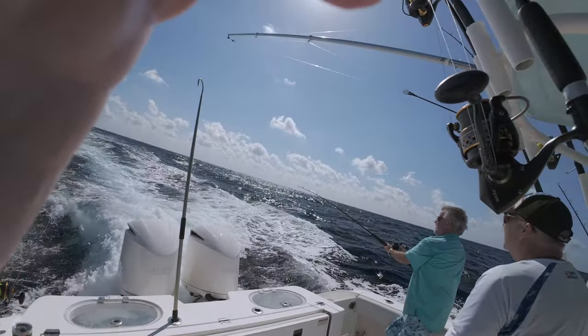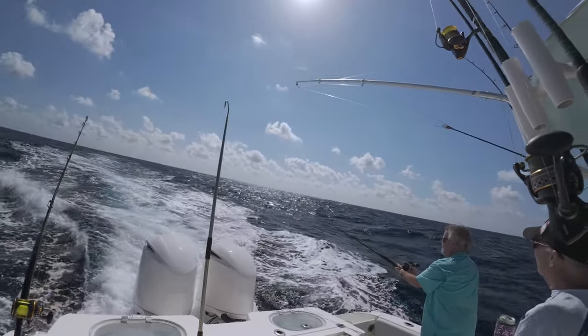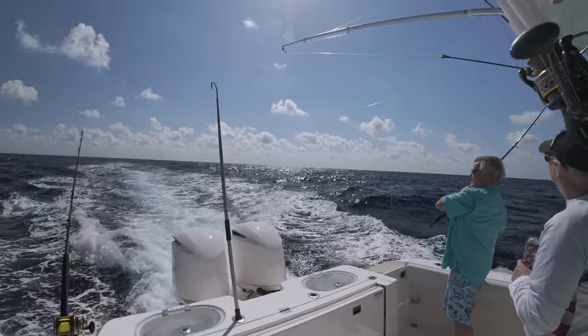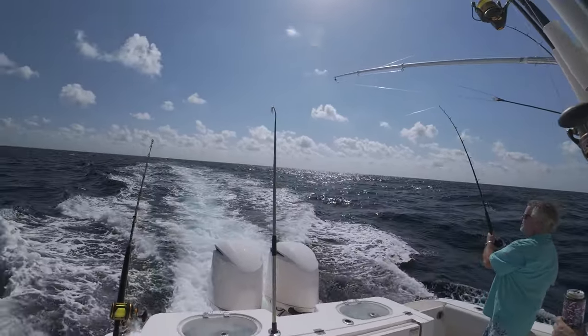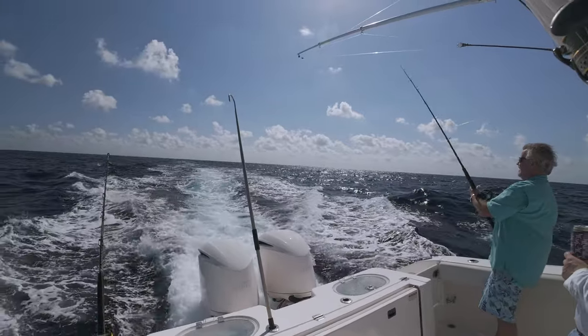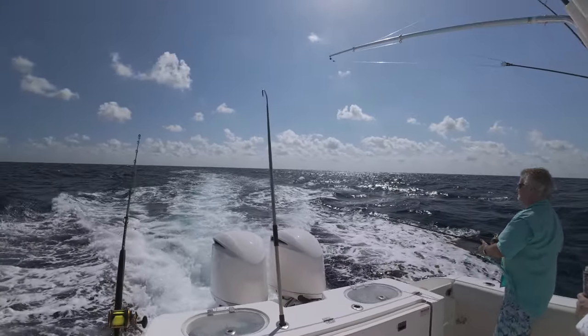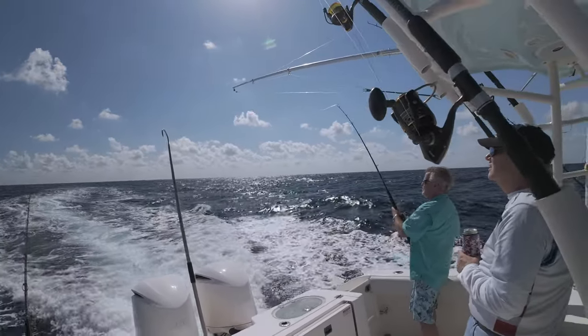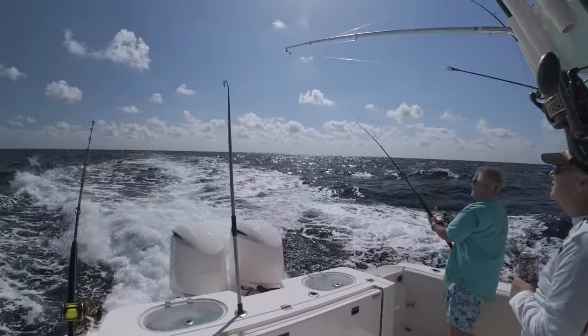Tuner. All right, are we on? I think so. We may be on. Whatever it is, it's small. It's back on the surface. All right. So Kent lost the fish.